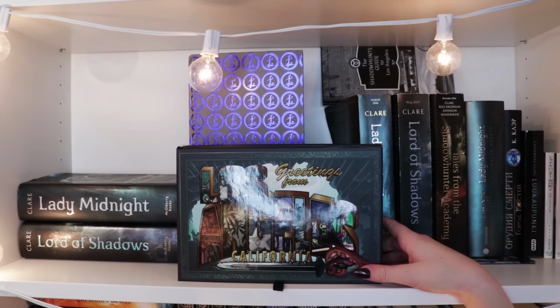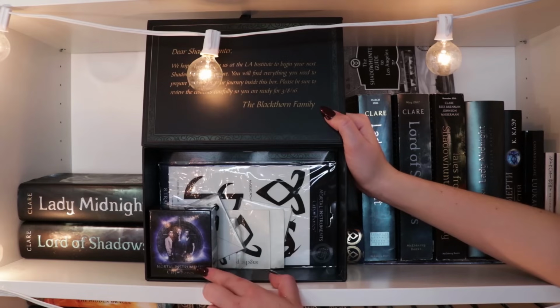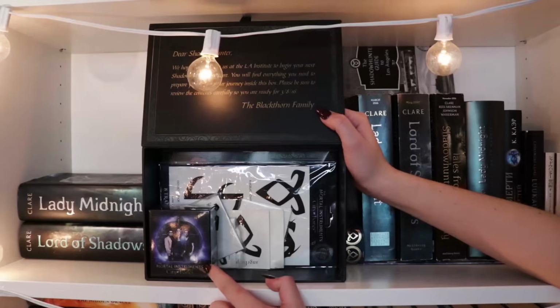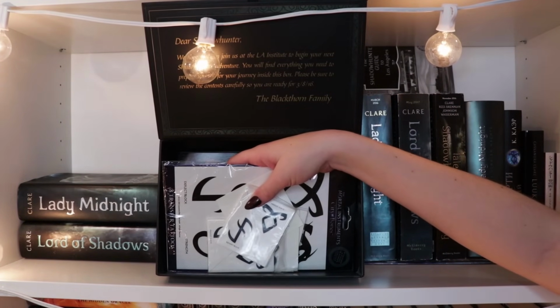This is the box that my ARC of Lady Midnight came in. It came with a few cool items that I will show you in a minute. I do keep a few things inside. This is the box of City of Bones mini merch that you can get on Amazon or Barnes & Noble, those that still have it and whatnot. This is where I get my Mortal Instruments necklaces that you see in all of my videos. Then I have a bunch of different rune tattoos that I use for skits for the Binobilathon and whatnot.